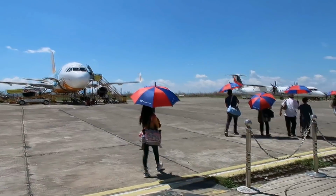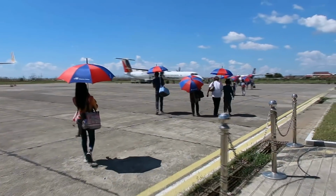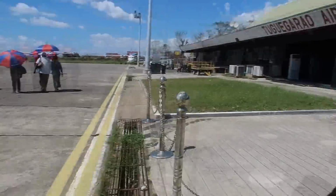Boarding na agad pagkababa. Sandali lang kami rito. Tapos na kami ito tapos pumasok. 10 minutes. Yeah, this is our boarding pass. Dito na naman tayo!